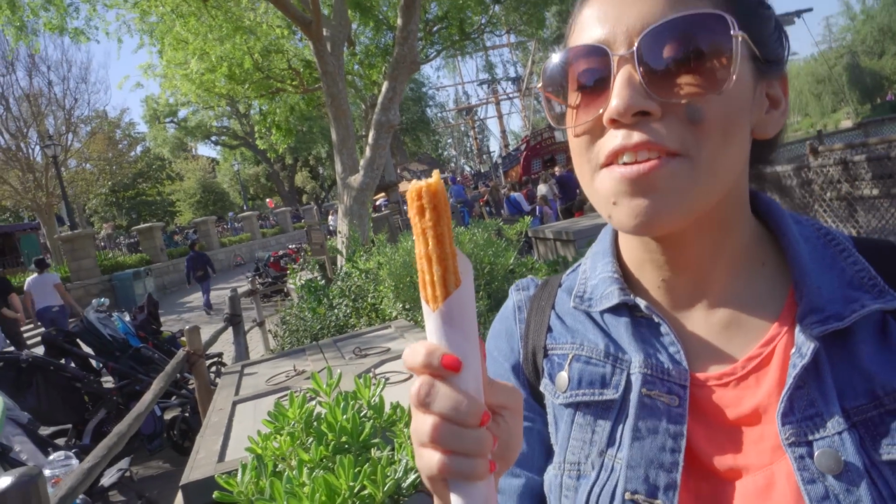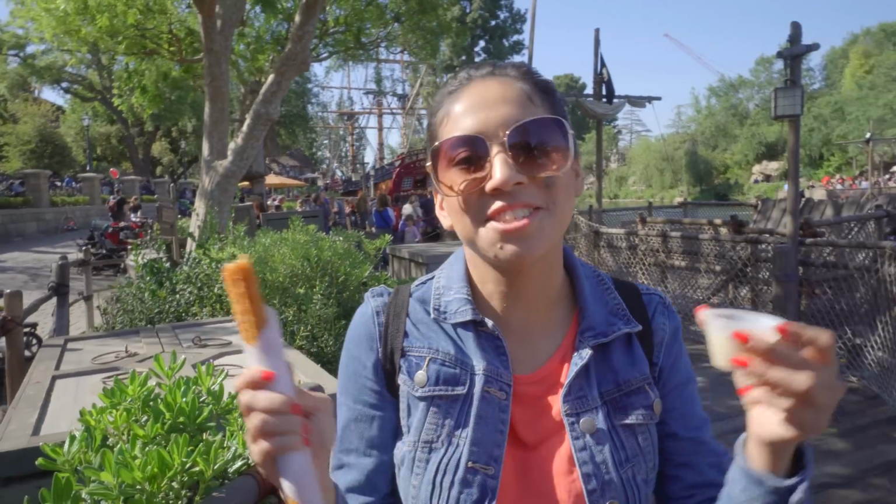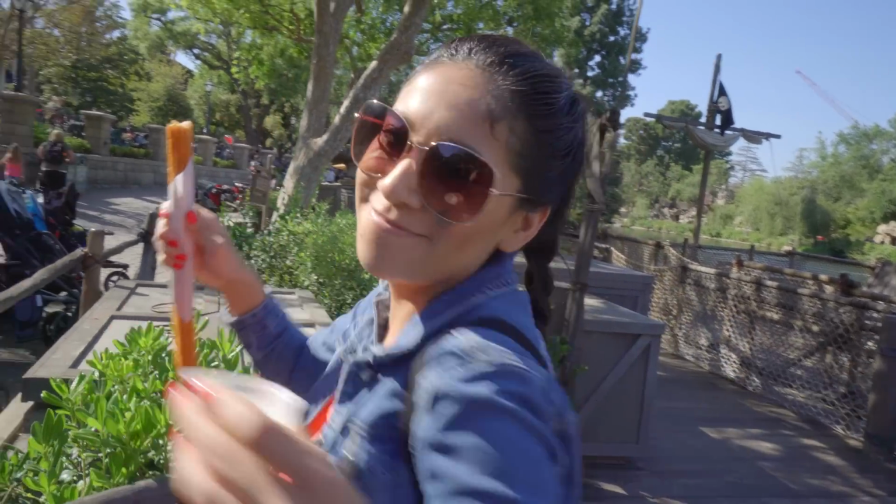Now this doesn't really taste like a carrot cake to me, but it is really good. It actually tastes more like a regular churro, but with just icing. I'm a little disappointed, but it's okay. I still like it. It's enjoyable.